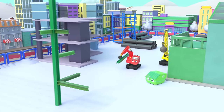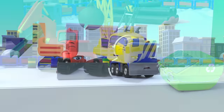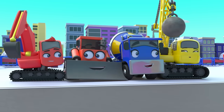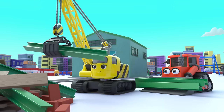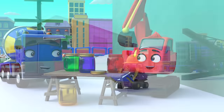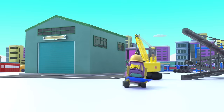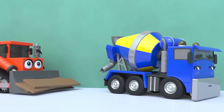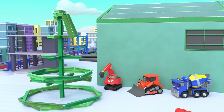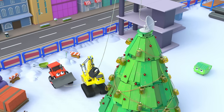They're building it out of rubbish. It's a recycled Christmas tree. There's Bump and CJ. They can help too. Everyone's finding things they can recycle for the Christmas tree. Mr. Rubble wonders what everyone's up to. Some planks, green paint, the tree is really taking shape. Ornaments and a satellite dish for the star.